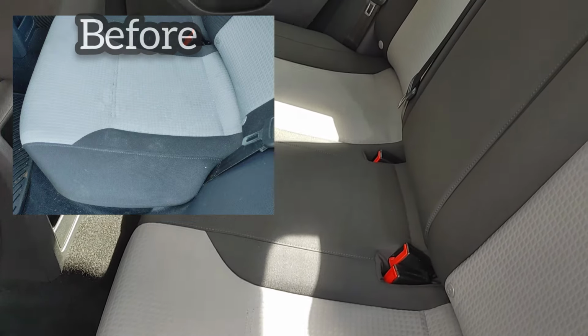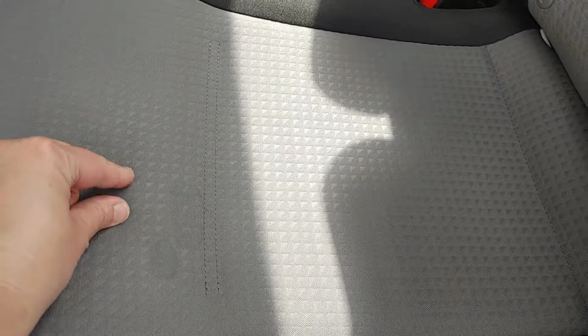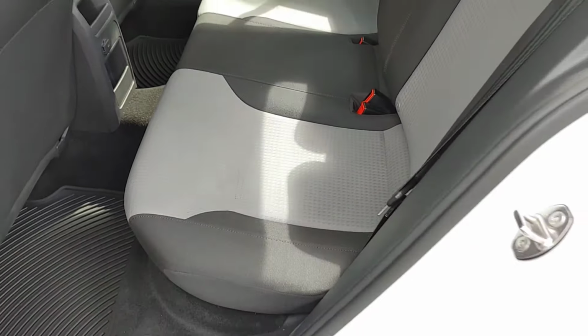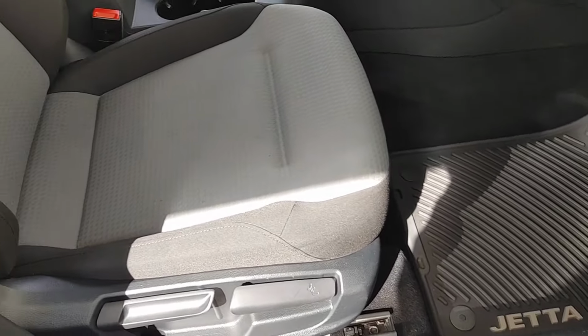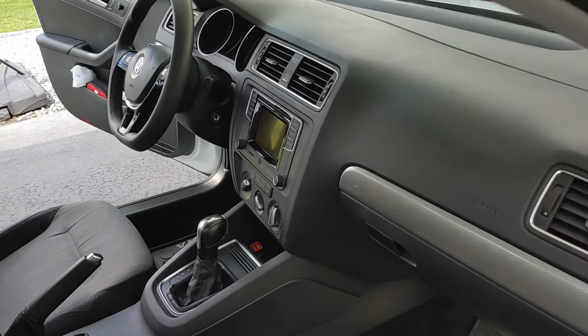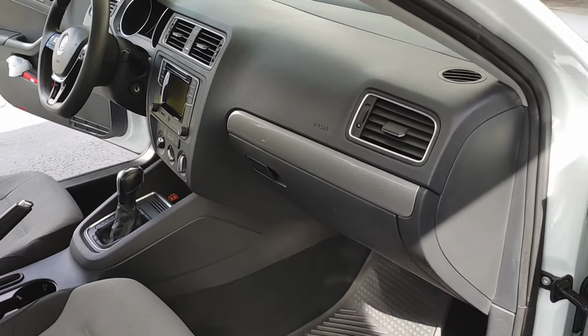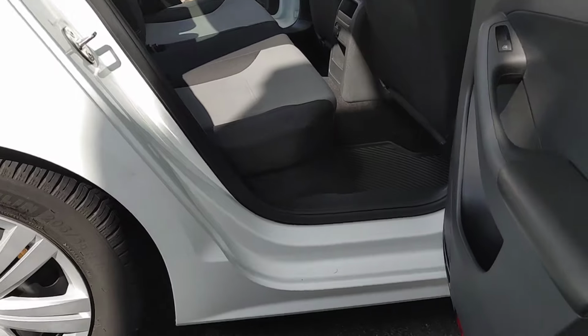As far as the seats, again, you can see they're still drying. We do have some more stubborn stains that remain. But ultimately, I'm not too worried about that in this moment, just because one, the customer was only paying for a basic interior, and two, this was me testing these products, really pushing them to their limits.